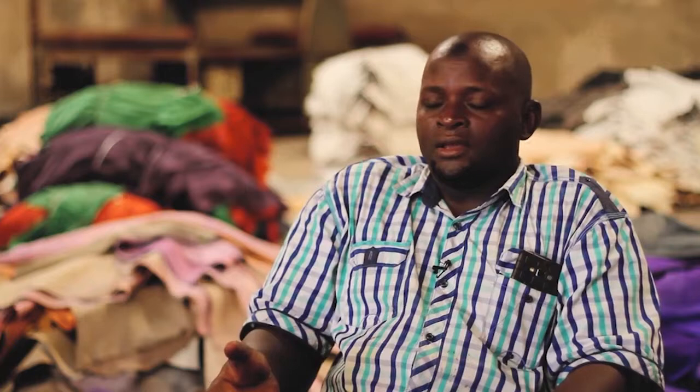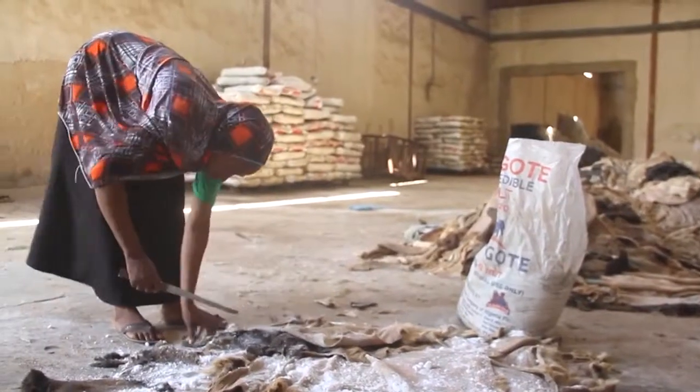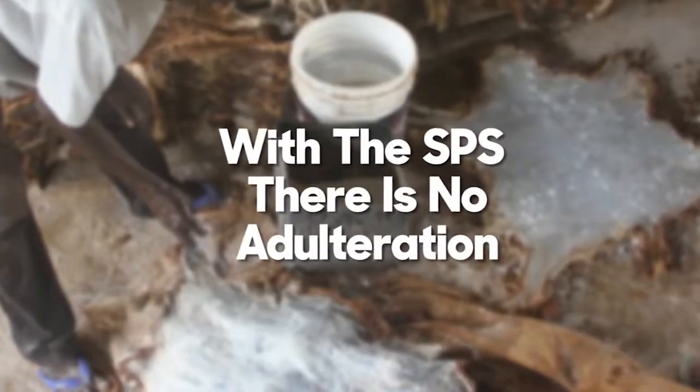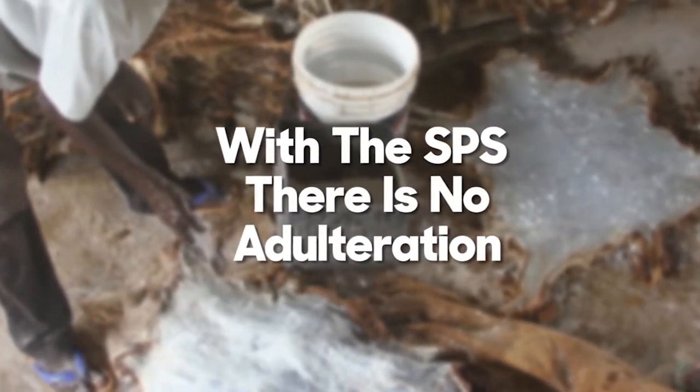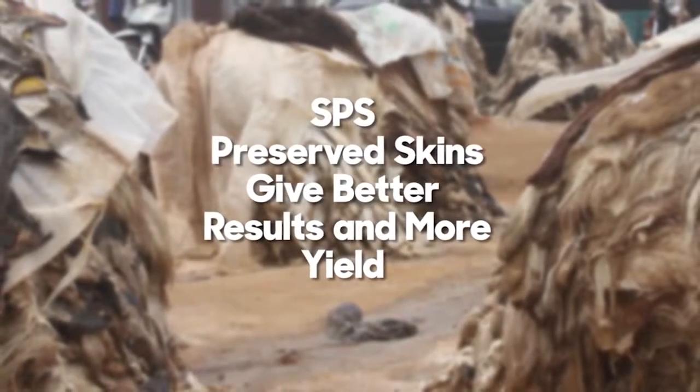Like a supplier, if you go and buy the other salt to use on your skin, there's some adulteration inside, which might not act as normal salt. But with this one there's no adulteration, because it's not in the market from the factory to the people who are using the salt. So that chain of adulteration has been cancelled. And I believe that one is better and gives more yield.